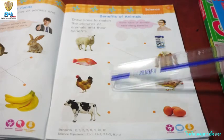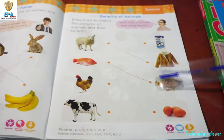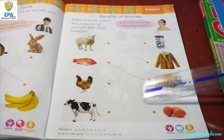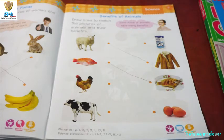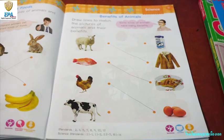What can you benefit from a hen? Will it give you milk? Can you produce a coat? Can you get a fish from it? Or you can get an egg? Very good. Hen will produce an egg.